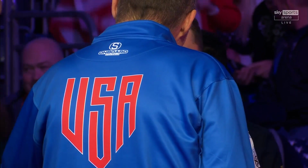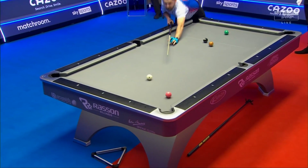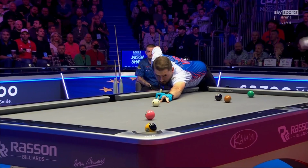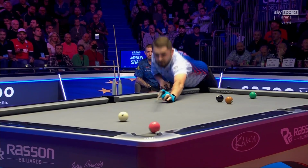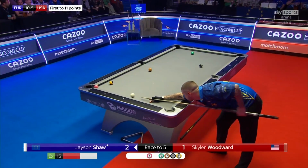Can't believe you gave me that. So let's have a look again at the winning shot. You'd back him all day long to get that, Niels, but there would just be that little bit of doubt in his mind as to whether or not he's going to get it the next year as well. So that'll be Jason Shaw's next challenge.